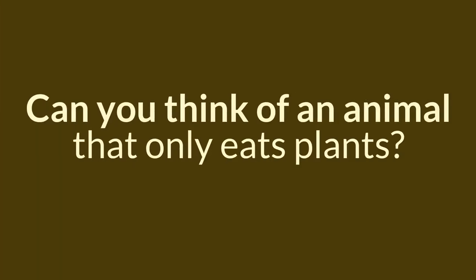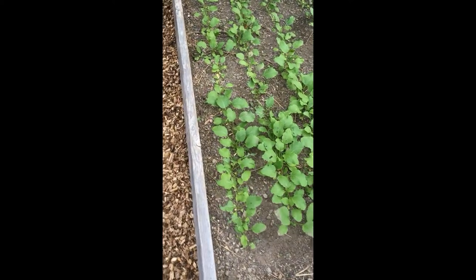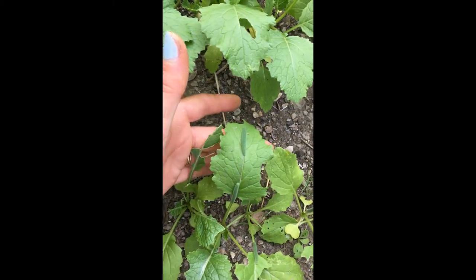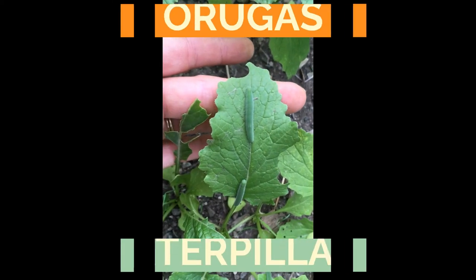Can you think of an animal that only eats plants? Do you see the holes in the leaves? That's a clue that there is an herbivore eating. We find herbivore clues all over the garden. Let's take a closer look. Can you see what animal is eating these turnip leaves? Caterpillars!